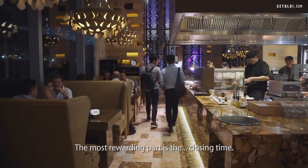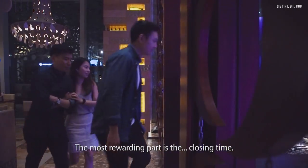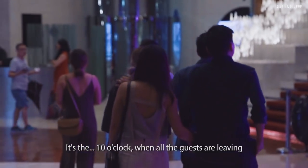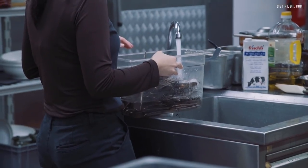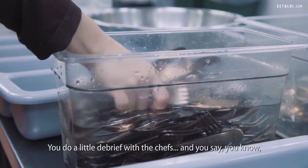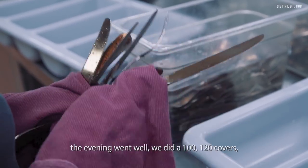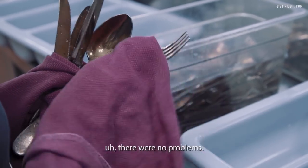The most rewarding part is the closing time. It's 10 o'clock when all the guests leave the restaurant with a smile on their face. We do a little debrief with the chefs and you say, you know, the evening went well. We did the 120 covers. There were no problems.